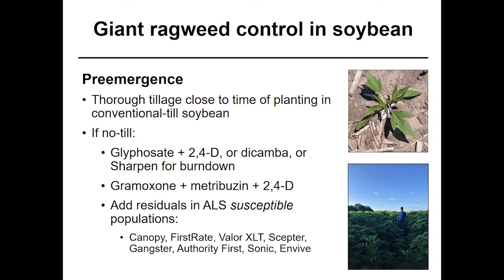And if you have a population that is also still susceptible to ALS, there are still some populations out there that are susceptible to those herbicides, it will still be beneficial to add a herbicide such as Canopy, First Rate, Valor XLT, one of those herbicides that have an ALS in it, to provide some residual suppression of giant ragweed emergence as well.